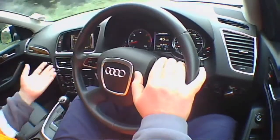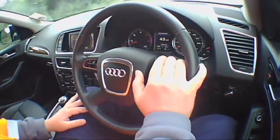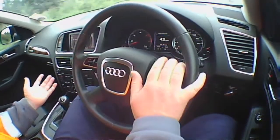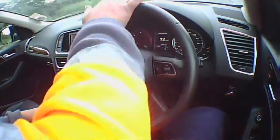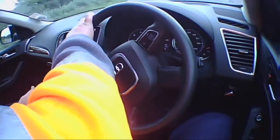But to be fair, if I had to give this car a score out of 10, it's definitely going to be around about the 8 mark. I mean, it really is that good. It's just Audi are putting together some amazing cars right now, and this is no exception.